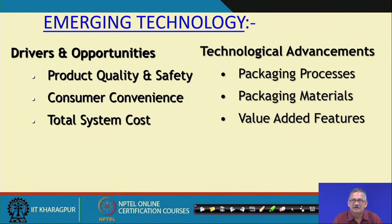Now, what are the technological advancements in emerging technologies? Packaging process, packaging material and value added features are all coming up along with the technologies. The packaging industry has really gone up very high, and many people are working on different packaging materials, and today or tomorrow new materials are coming up that may help. This is called augmentation of the technology. If any emerging technology comes up, the packaging industry and packaging material can definitely play a big part in it.